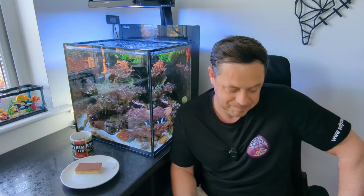Now, let's have a little look at the tank. I know it's been a while, and show you our new starfish. I was going to use something really corny, right?